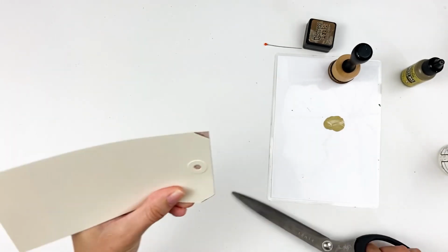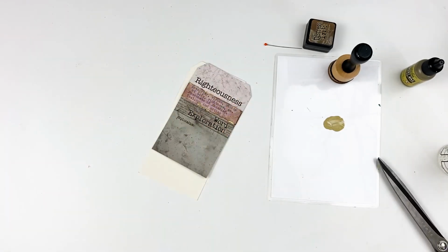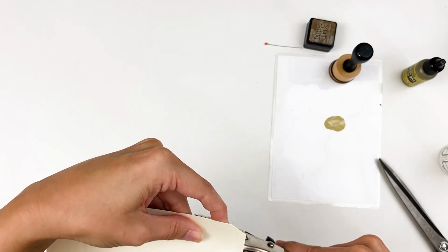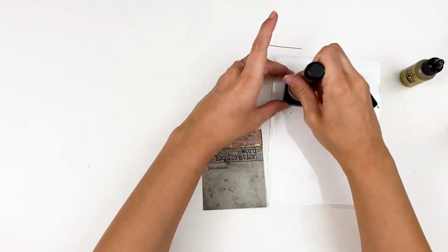So I'll link Tim Holtz's video down below where he announced this product. He goes into extreme detail on how to use it and how not to use it. He's going to do a much better job than me because he created it. So check out that video if you have questions about it. It's going to be on literally everything on my desk for the foreseeable future.